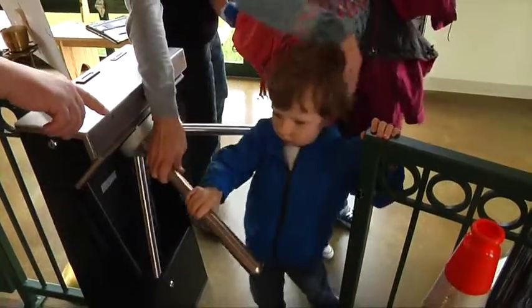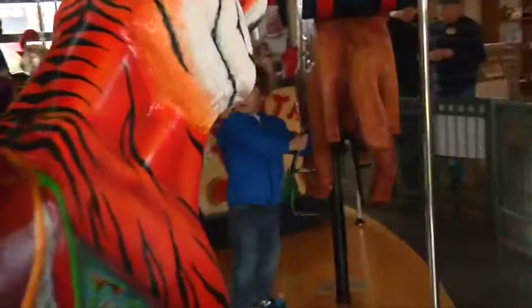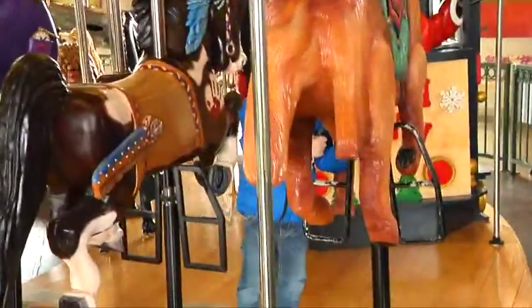They very thoughtfully pick which animal they're going to ride. It's not like they just willy-nilly jump on an animal. I mean, it takes a lot of thought to pick just exactly the right animal.